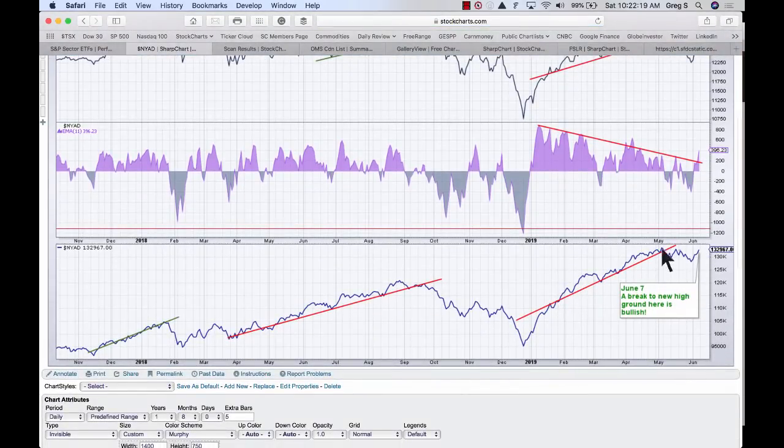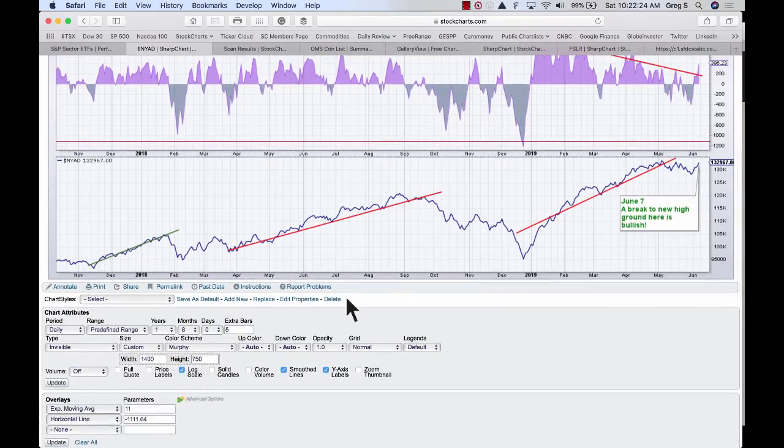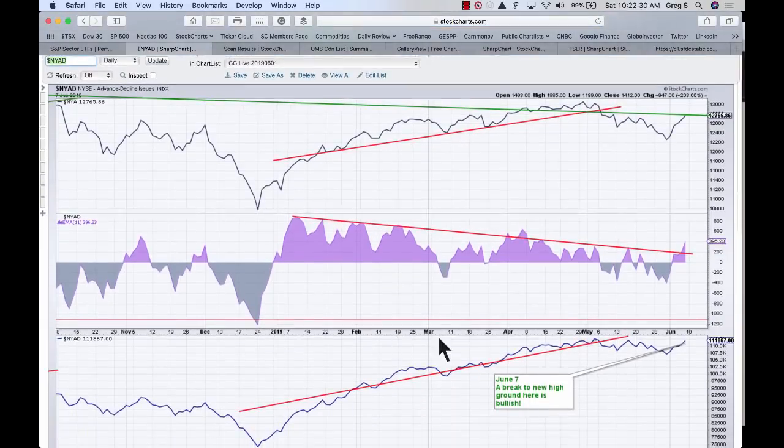So now we go to the New York Composite, though, and look at the advanced decline line here. It's almost hitting new highs, which, for all intents and purposes, it did hit new highs. I mean, after 4 days to rally all the way back up and be within a couple of days of taking out that prior high, that's very bullish.